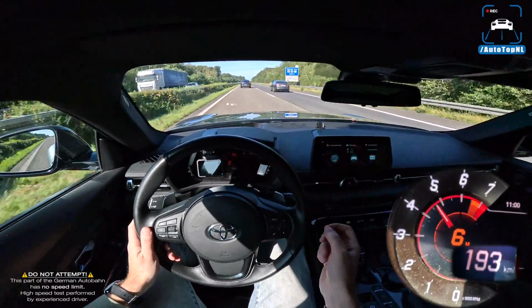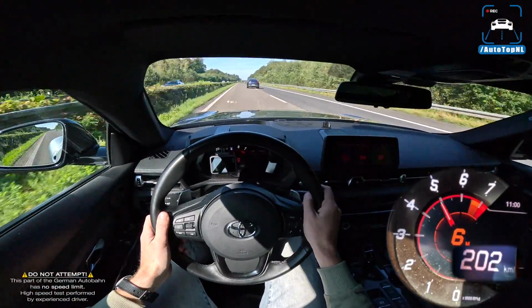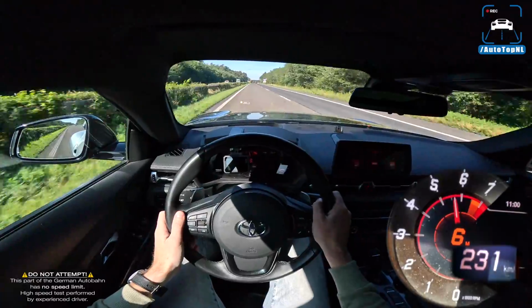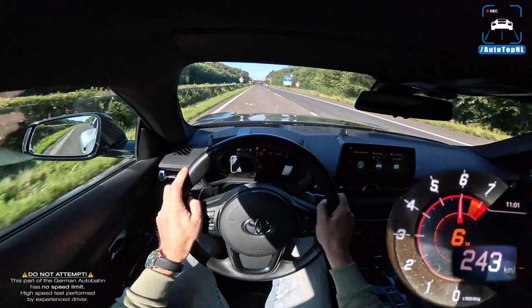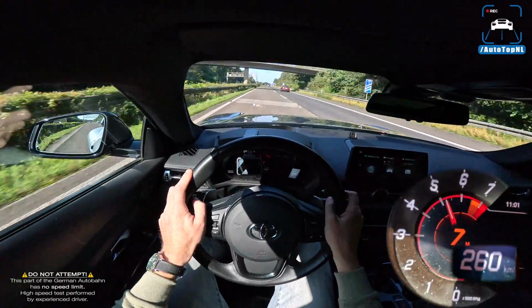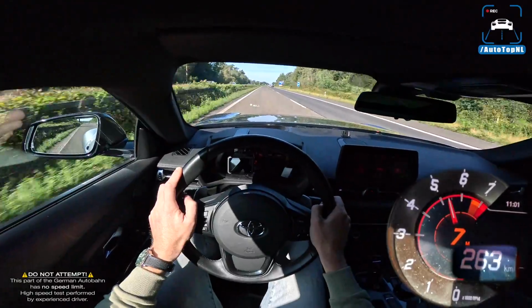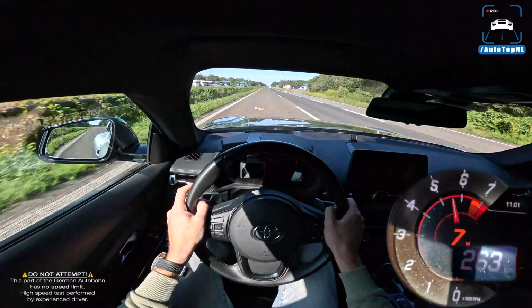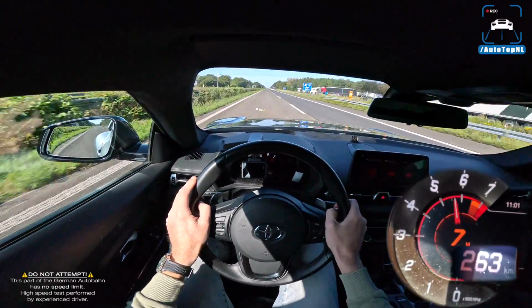Well, that mid-range, this 4,000 to 5,000 RPM, and you just hit half throttle, and it feels so torquey. Now I feel like I'm better off shifting a lot earlier, maybe 6,500 RPM tops. I just feel like the car's a bit happier that way.